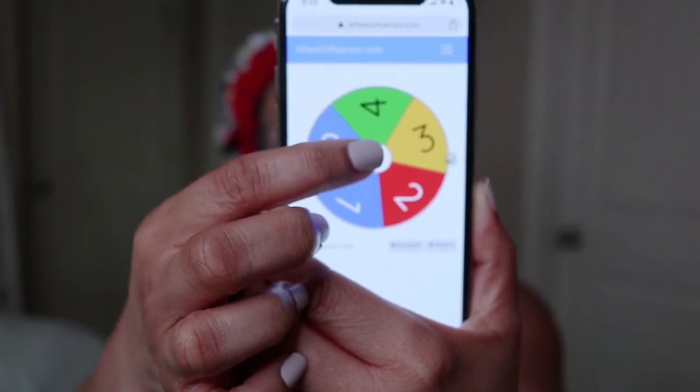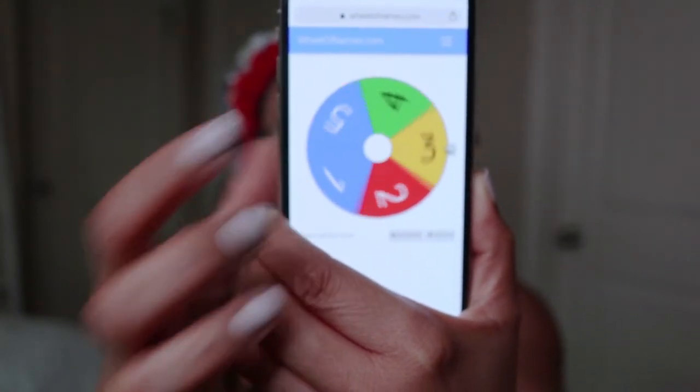So my options are number one, my fingers, number two, Denman brush, number three, Tangle Teezer, number four, the Felicia Leatherwood Detangler, or number five, the wide tooth comb. So again, I'll be selecting two styling tools. So here's number one.